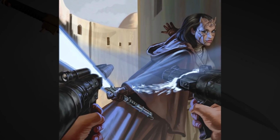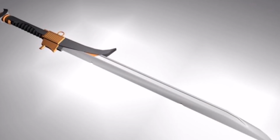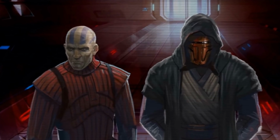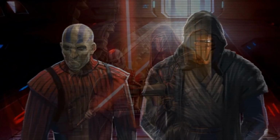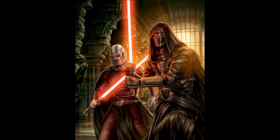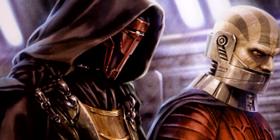The time the vibroblades and the cortosis weave was most widely used was during the Jedi Civil War, after Revan defected from the Jedi and created his own Sith Empire led by himself and his apprentice Darth Malak. The reason the Jedi Civil War was named such was because few in the galaxy can recognize the difference between the Sith and the Jedi. To them, they are both Jedi, with different philosophies.